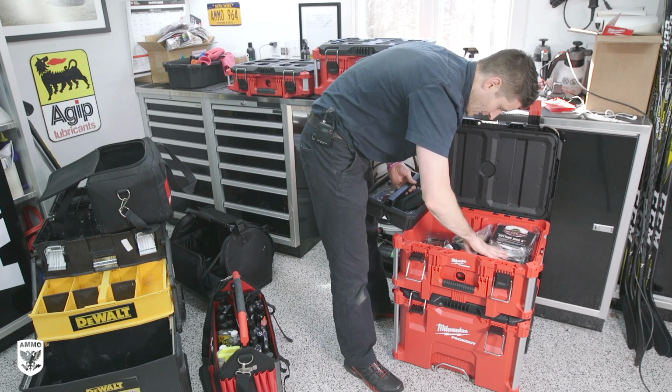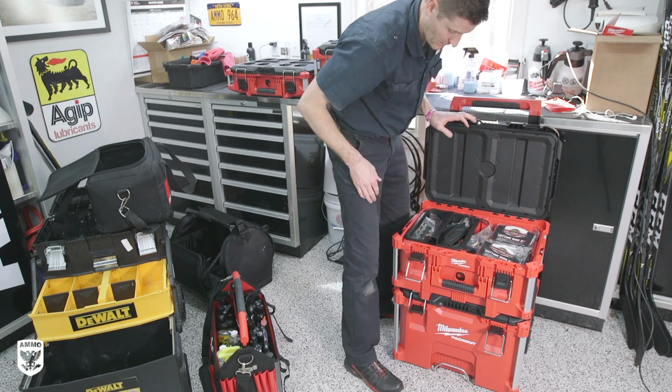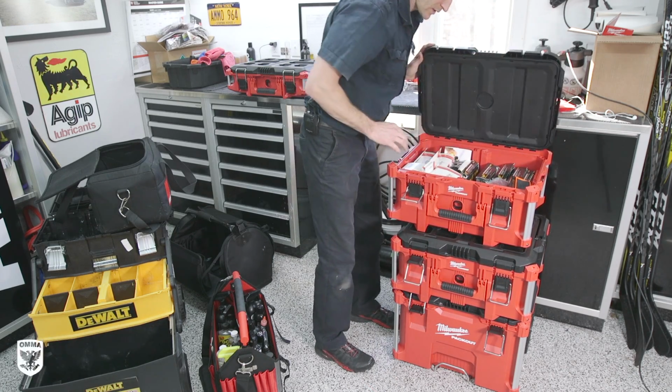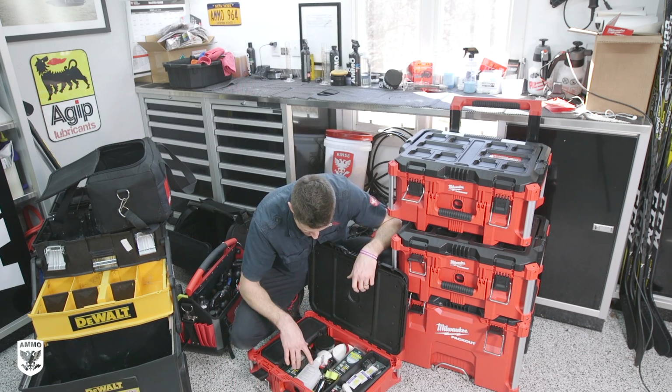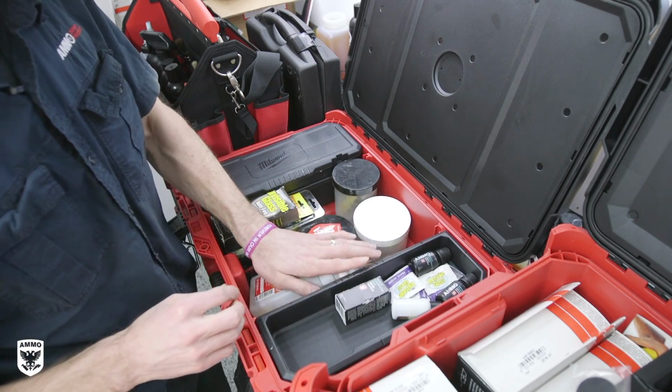So basically all the pads I could really ever use for at least one day. I mean, if I went through that many, I'd probably pass out. All of my sanding tools are in here. Window stuff, I have my waxes and polishes and reflex and window, like Rain-X kind of stuff. And then in here I have all tiny little tools.